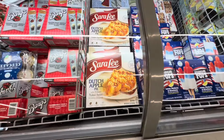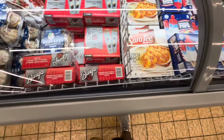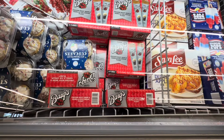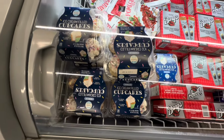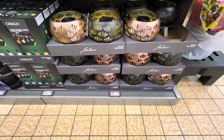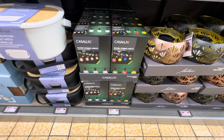Sara Lee Dutch apple pie here for $5. Ooh. Frozen root beer and vanilla ice cream float, $4. Vanilla ice cream filled cupcakes, $4.95 for 4. These solar fireballs are $16.99. Globe string lights, they are $10. They have the clear ones and they also have the multicolored ones.